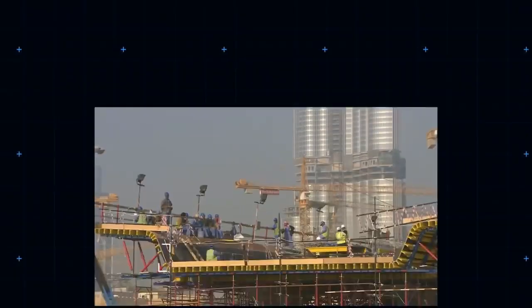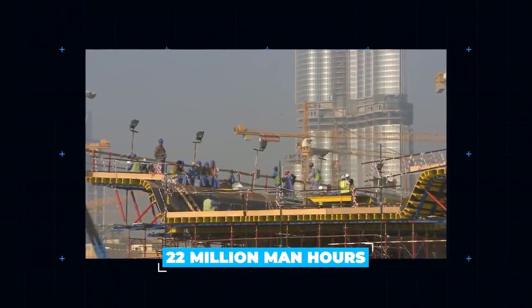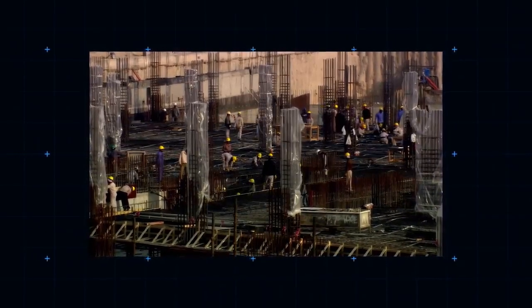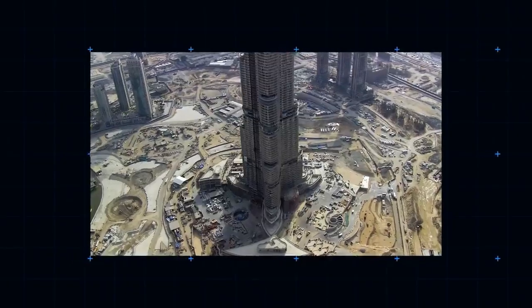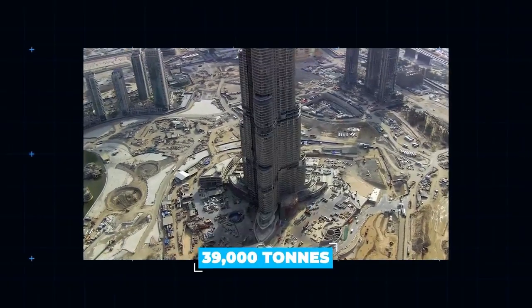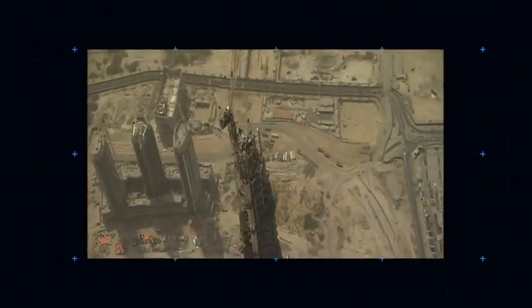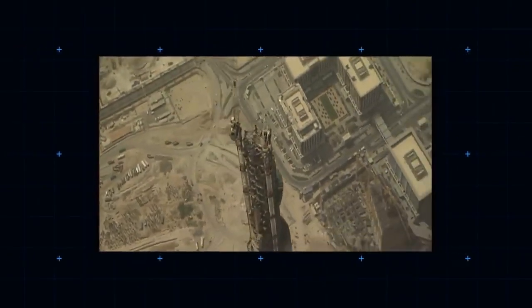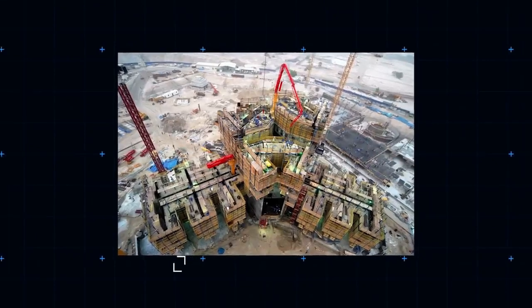An estimated 22 million man-hours were put into the building, involving people of 100 nationalities and over 12,000 different staff in total. The completed Burj contains 39,000 tons of steel rebar and 330,000 tons of concrete. Laid end-to-end, the steel rebar in the structure alone would stretch a quarter of the way around the globe.